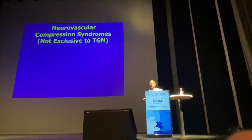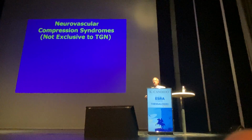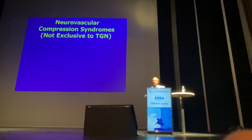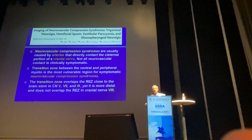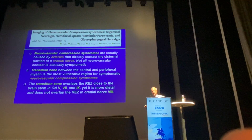I indicated earlier to you that the compression by a vascular structure to a cranial nerve is not unique to the trigeminal. We also see, in addition to cranial nerve 5, 7, 8, and 9 being implicated. They're usually caused by arteries, occasionally caused by veins that directly contact the cisternal portion of the cranial nerve.